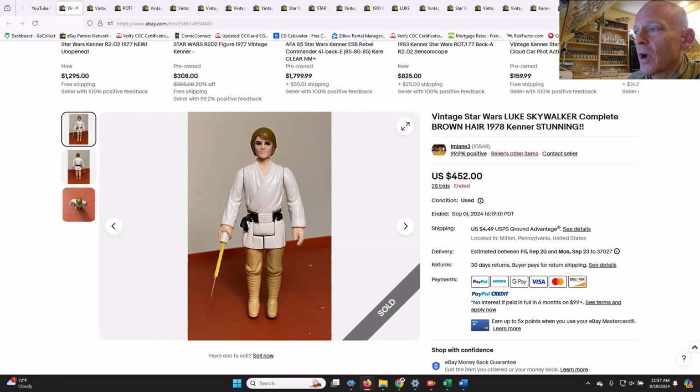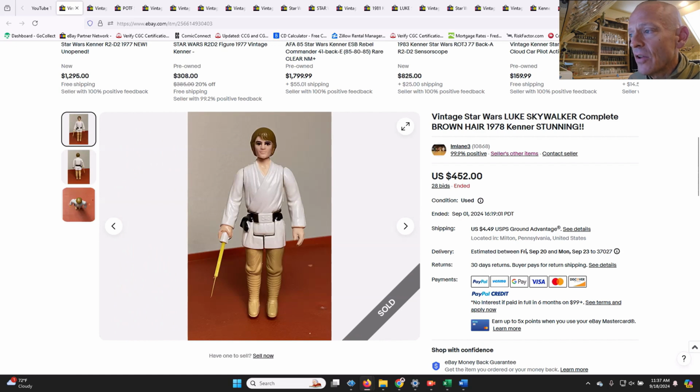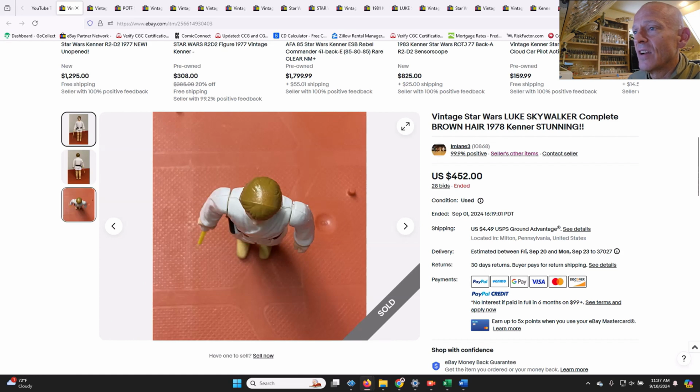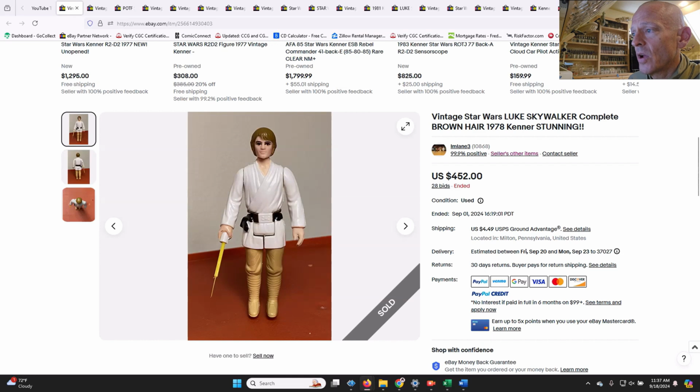Not terribly surprising. It had one little nick on his hand right there on the saber hand. But really, other than that, it was pretty mint. I think this gets an 80 grade easily, if not even an 80 plus. No discoloration to the torso whatsoever. I really like this figure, very clean. This is actually cleaner looking than my uncirculated 85 grade. I think that this is a great deal at $452.